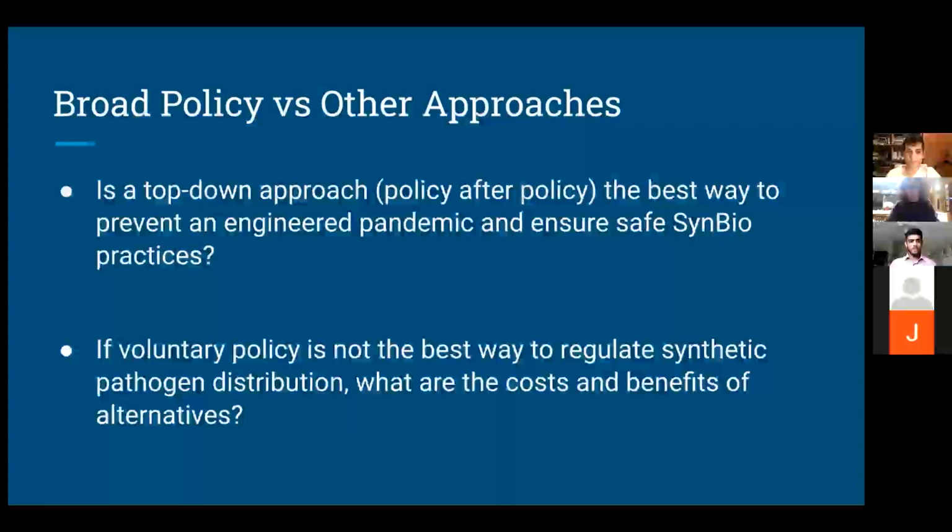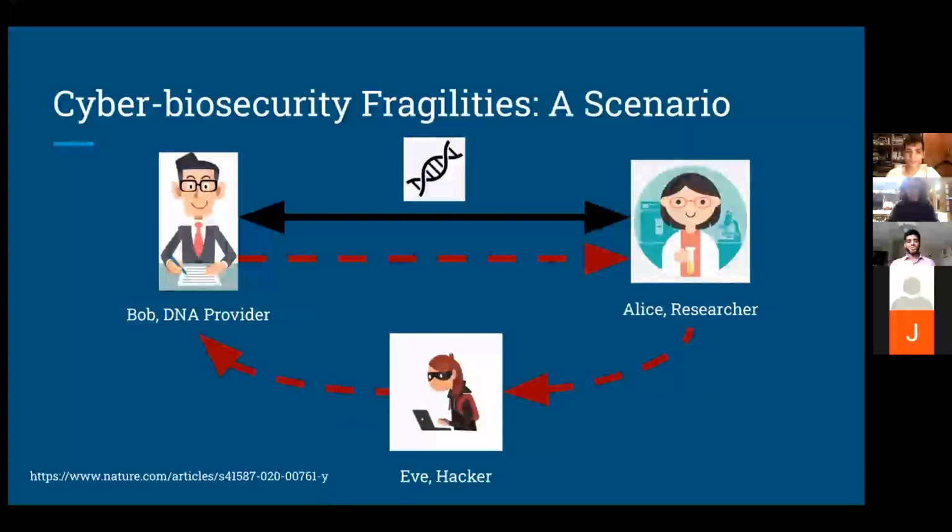And lastly, to conclude, I'd like to present a scenario related to this field of cyber biosecurity. This field is very neglected in that it is the intersection of cybersecurity and biosecurity, but there are very few experts who have expertise in both of these fields. The reason I'd like to mention this is that this could be an example of the emerging technological threats that might need to be covered in future synthetic bio policy. So just to make these threats clear, I'll present this scenario.